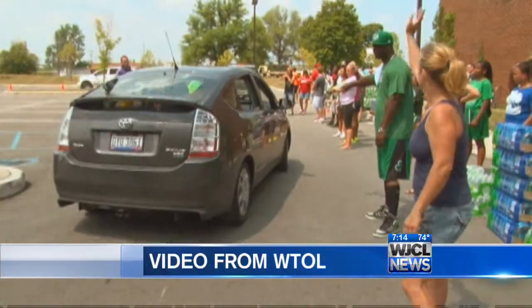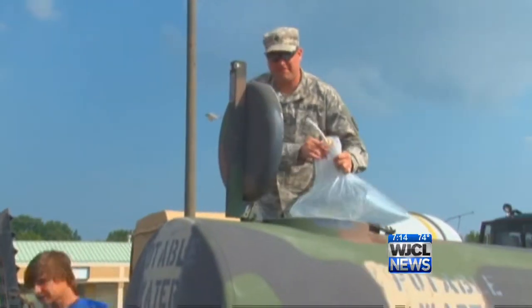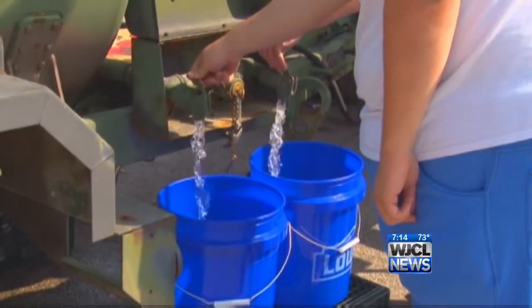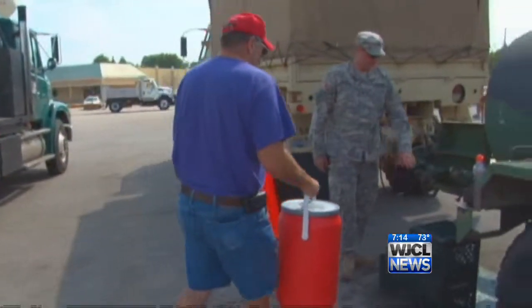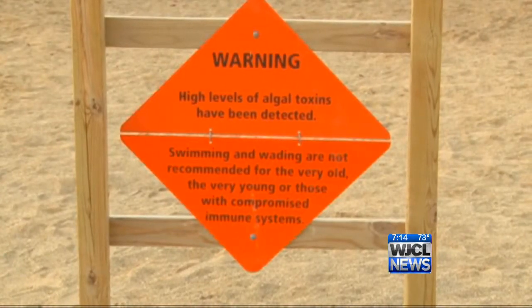Right here, volunteers outside Waite High School handed out case after case of bottled water. National Guard troops also set up stations where people could fill buckets and jugs from huge tanks of purified water. These were about the only options, as many as 400,000 people had to stop using their tap water when officials realized late Friday that the water supply had been contaminated. You're used to having the water all the time, and you just can't have it.